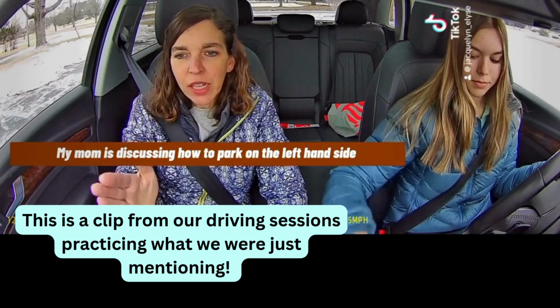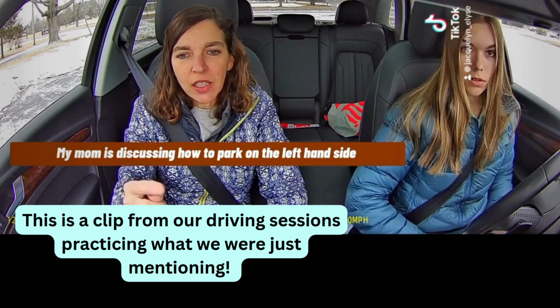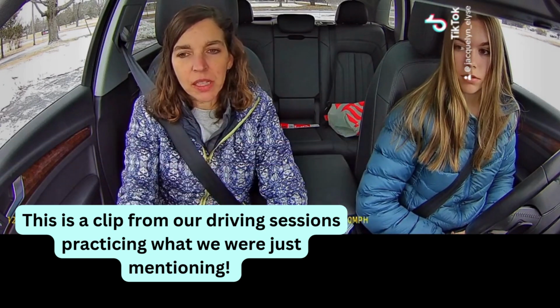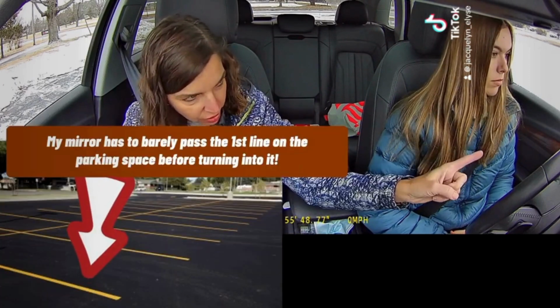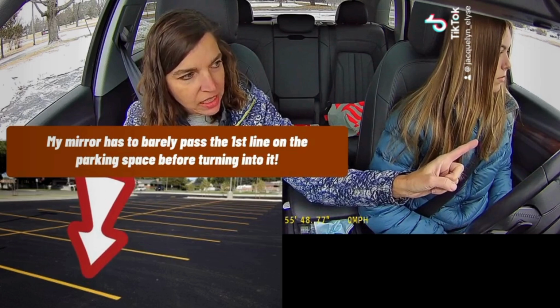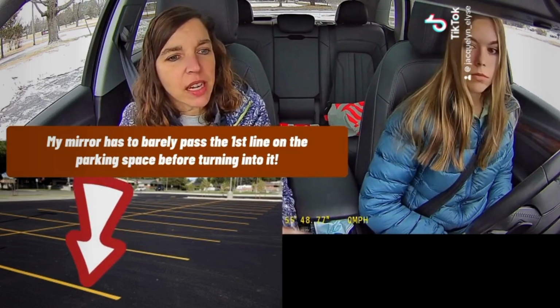Side view mirror, not rear view mirror. Sorry, side view mirror. Going kind of slow. And if you get to the car, so in this case it will be the line, and if your mirror just passes the line, you should be able to pull in kind of tight, but it has to be a little faster than inching.